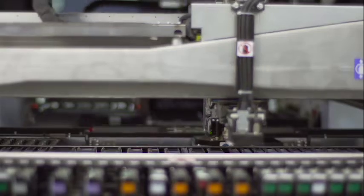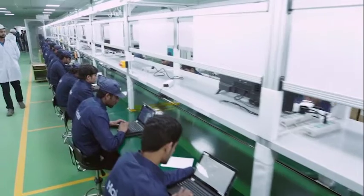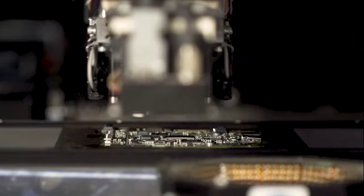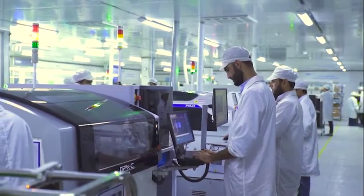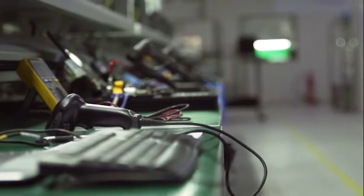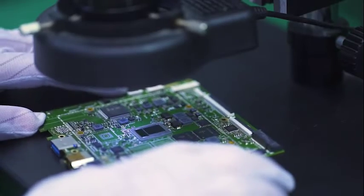Haier Pakistan is at the forefront of innovation and cutting-edge computer technology. In 2017, Haier set up a state-of-the-art SMT plant which makes board manufacturing possible. This is Pakistan's first ever board manufacturing plant, which enables Pakistan to manufacture high-tech laptops. There are two manufacturing lines set up here. One produces I/O boards and the other produces motherboards.